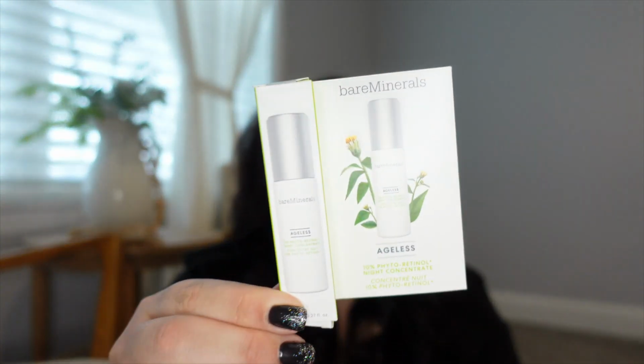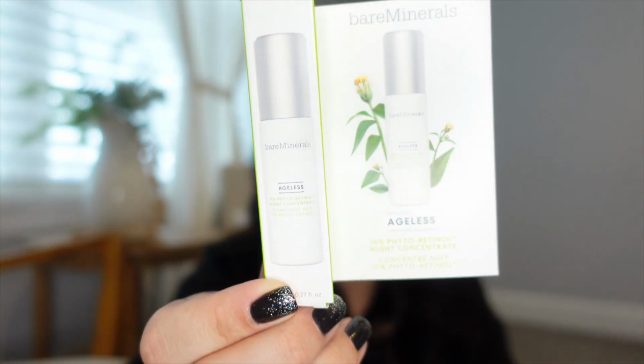And then last from my Ulta haul is this Bare Minerals Ageless Night Concentrate. It's pretty much an eye cream. This is my birthday item. Since I made all these purchases in the month of December, I was able to pick up my birthday item. Now the thing is, when I ordered all this stuff, I used a 20% off coupon, so I wasn't able to get this online. They only let you enter one code, but I needed to go in store anyways and exchange something else.